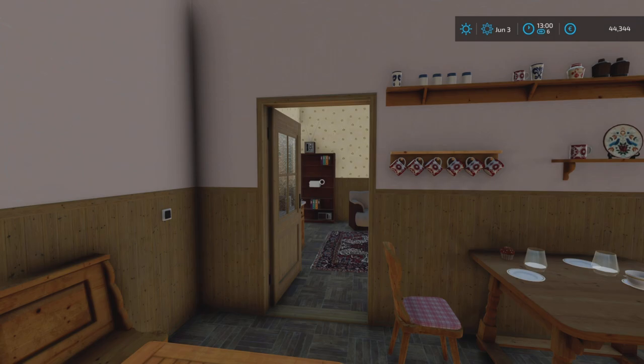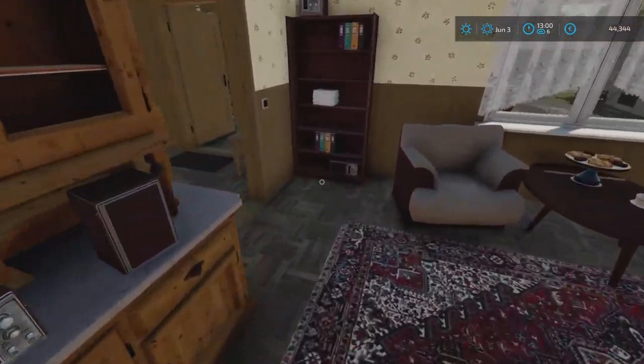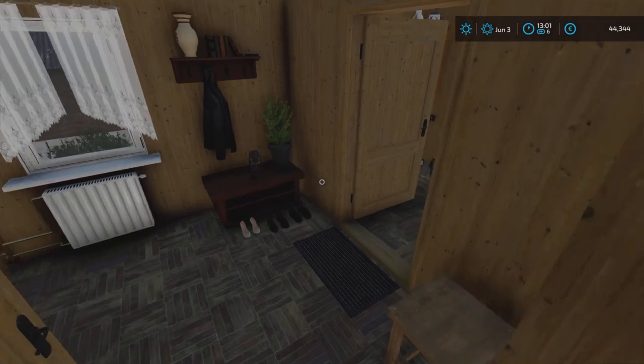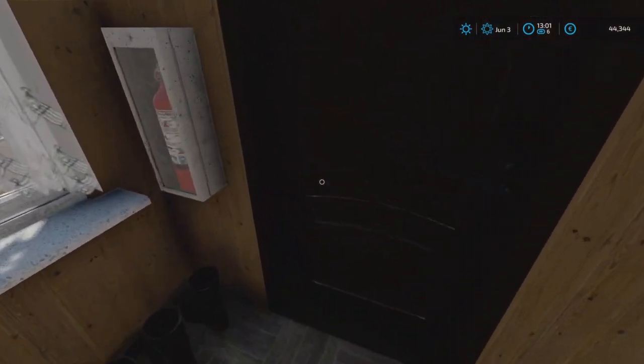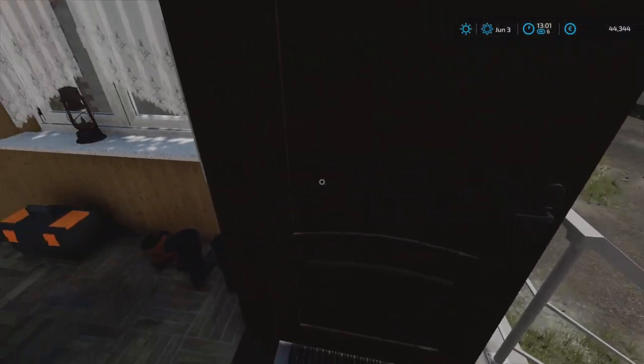Alright, well, finishing up lunch here. 1 o'clock in the afternoon. If you look in the upper right hand corner, money went down a little bit more. I figured, what the heck. Let's put some bees in.